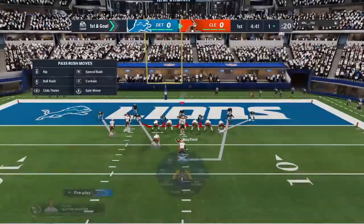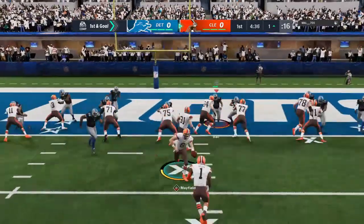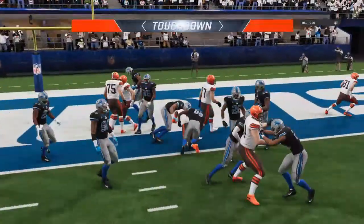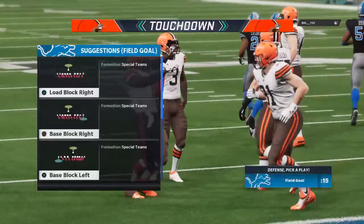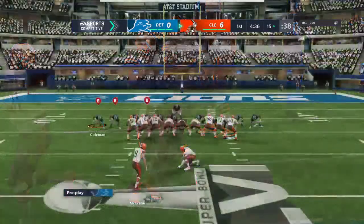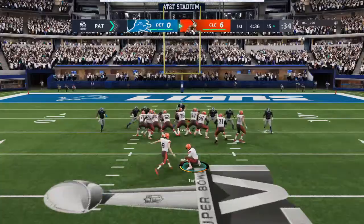A chance for the first points of this Super Bowl. It's 1st and goal. They'll give it to Chubb, and he's in. Touchdown, Browns. With the first touchdown of this Super Bowl. And the Browns take it right down the field and score on the opening drive.